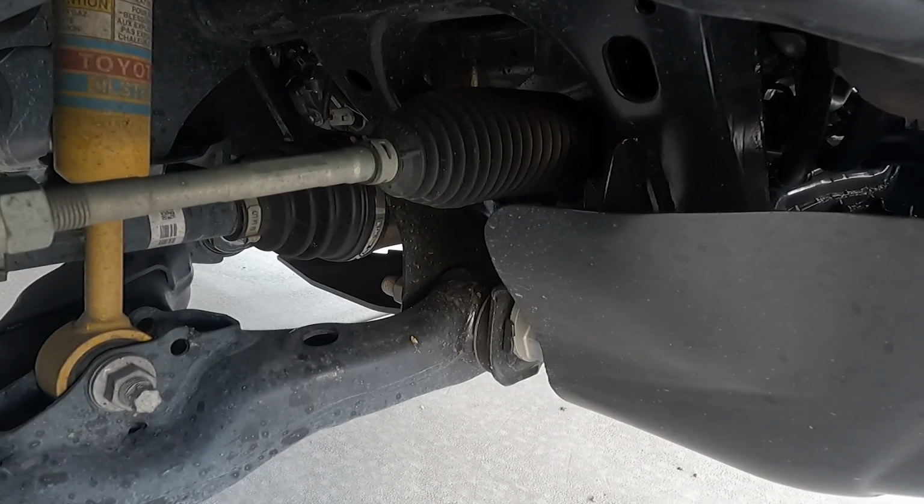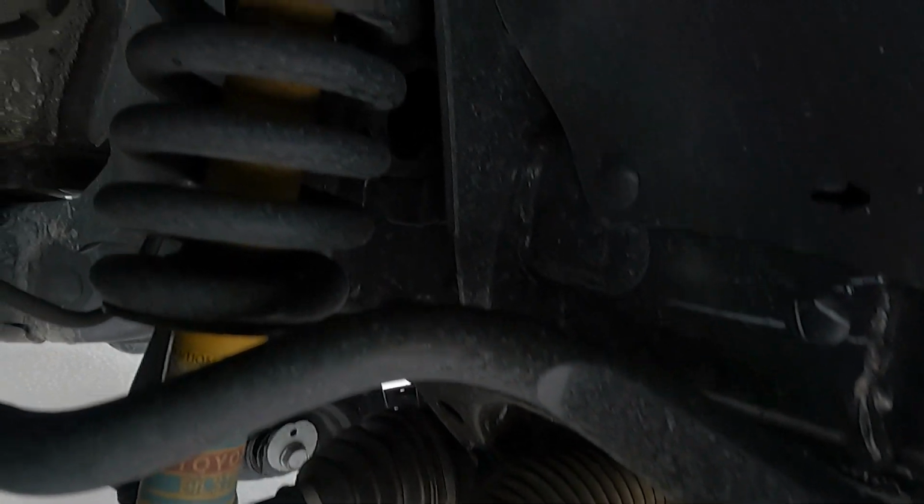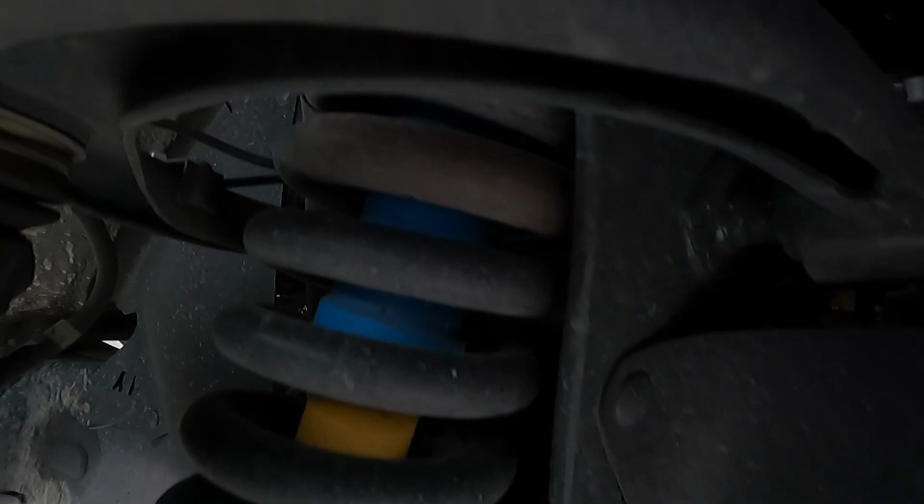The other thing on the TRD Off-Road is that it comes with the Bilstein shocks. So it's got that off-road suspension, it's got the Bilstein shocks. A lot of people will still upgrade it to those Bilstein 5100s, but for just somebody who's doing maybe some casual off-roading, these Bilsteins come with the TRD specifically on the Off-Road model, and they're perfect for that.